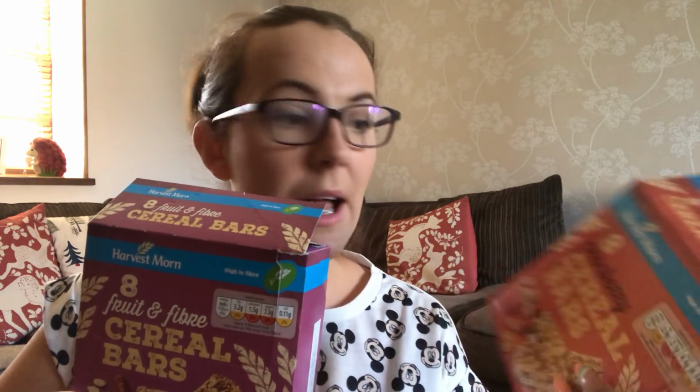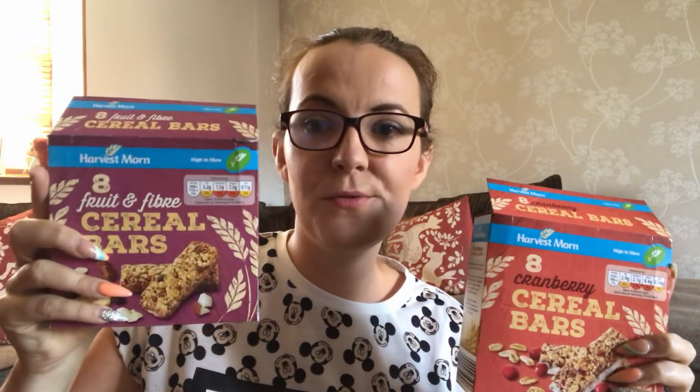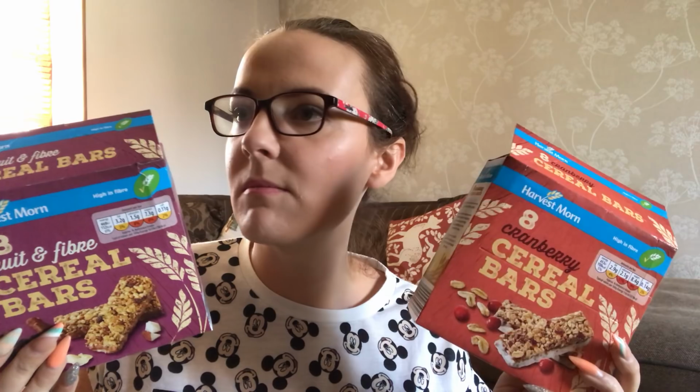Then the other thing I have seen is from Aldi, and these are the new, I say new, if they've been out a while then cool, but they're new to me. These are the Harvest Morn cereal bars. This is the cranberry and this is the fruit and fibre. One of these is a healthy extra B choice. They are relatively good in price value as well. You get 8 in a pack, which I think is brilliantly priced.